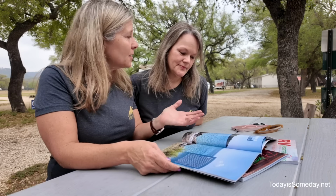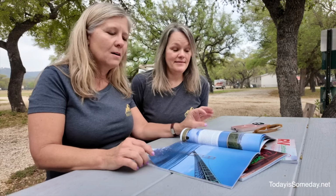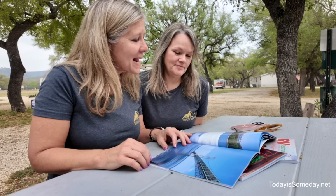Oh, they're highlighting Mackinac Island. This is one of the places I am dying to go. Have you been there yet? Yes, I have been. Oh my gosh, these pictures are amazing.